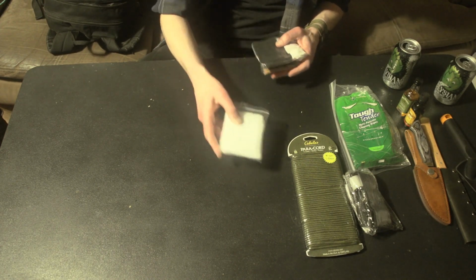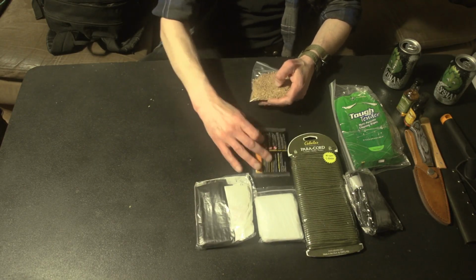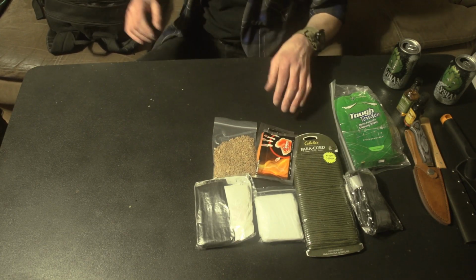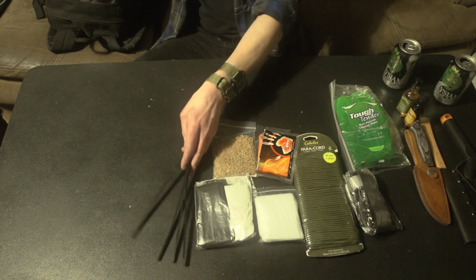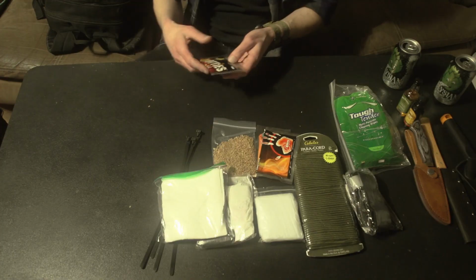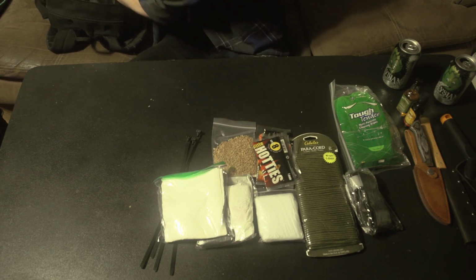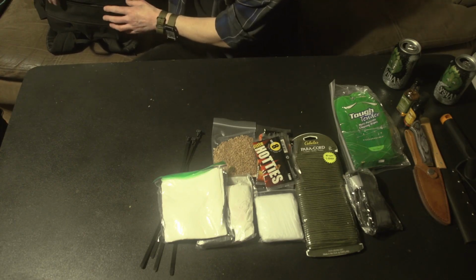All right, some plastic sheeting, some trash bags in a bag, more hand warmers, a little bit of grape nuts, some kind of sustenance there, more hand warmers. Can you tell that my hands get cold when it's cold out? Some pretty heavy duty zip ties, paper towels in a bag, more hand warmers. And that's basically it for the top or front pouch. So we're gonna go into the larger one.